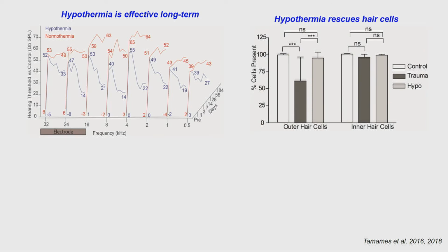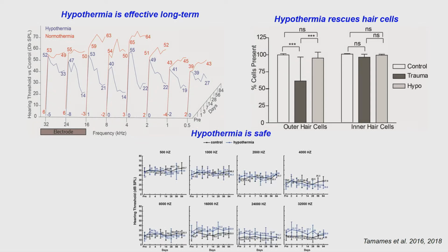We looked at quantifying what the hair cells do. Again, outer hair cells are really nicely preserved with hypothermia. Inner hair cells don't really get damaged significantly, but I'll show you something very interesting in a little bit about what happens with these inner hair cells and the synapses that connect to them.